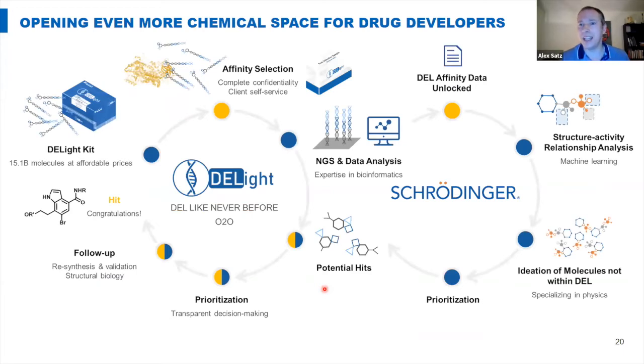Okay, so this is my last slide. And let me summarize once again the new things about the 3rd generation DEL kit. So first of all, the kit itself has 50% more DELs and billions of new structures that have never before been made and never before been screened.